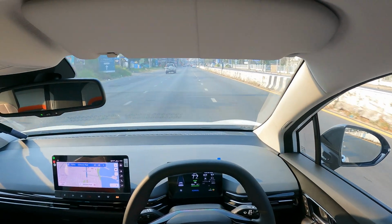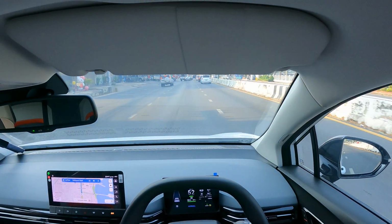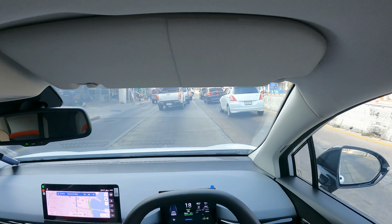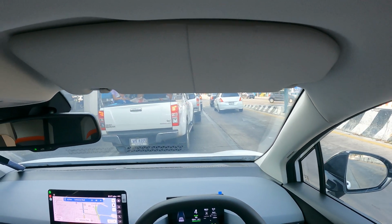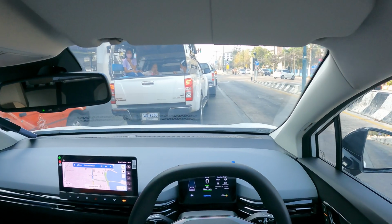What else I liked about this car? The electric seat adjustment, very comfortable. Let's say if you drive long distance and your back feels tired, right? So you can adjust it on the way. It is really easy to adjust, and it's kind of safe, I think. Works perfectly. Love it.